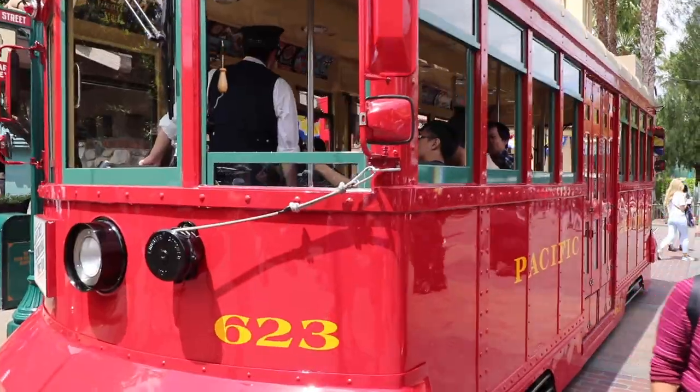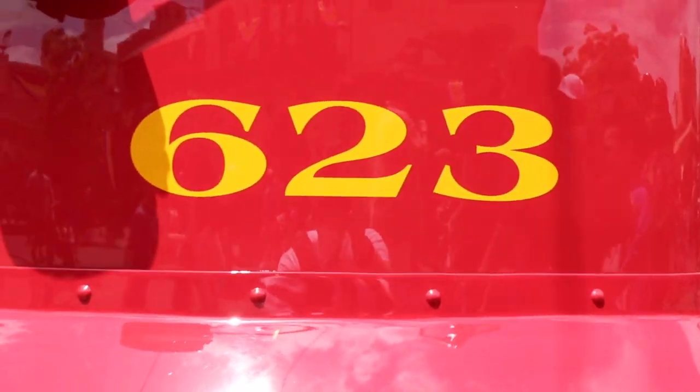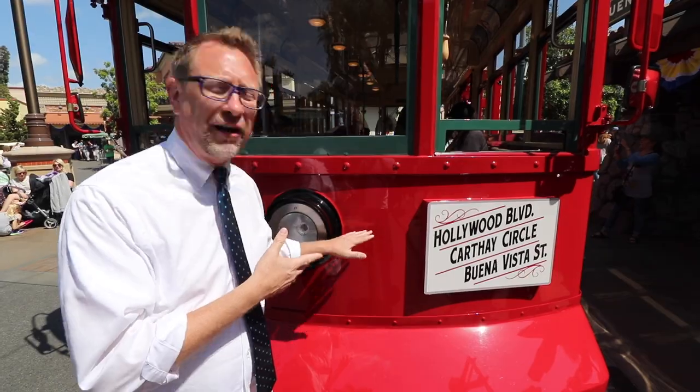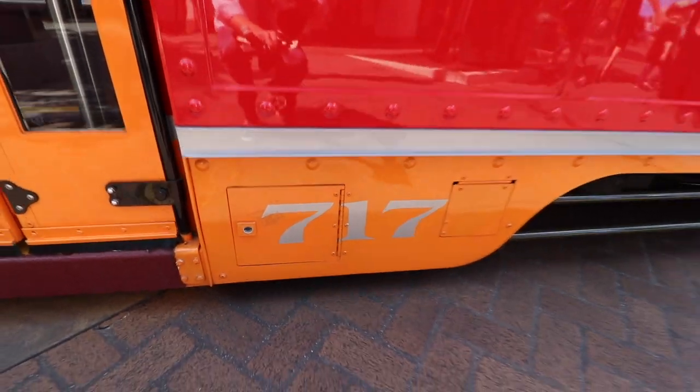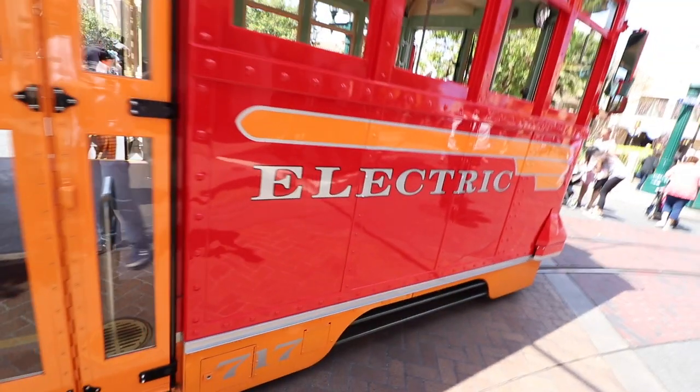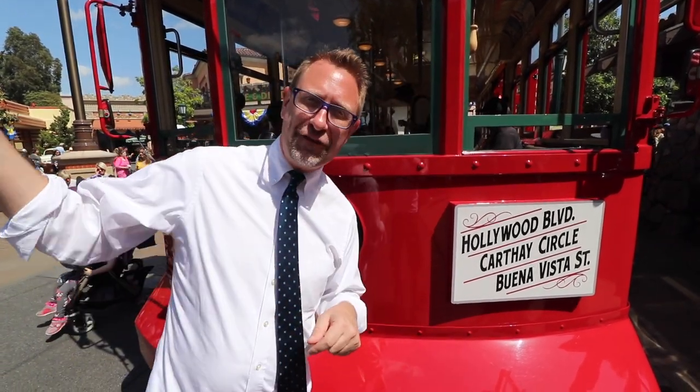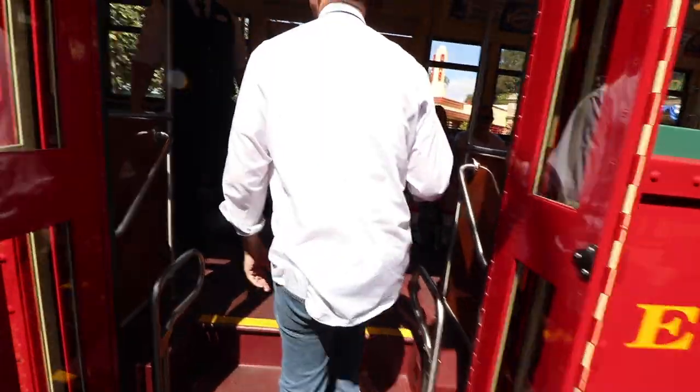The number is 623. That represents the year 1923. That's when Walt came to LA. The other trolley car is 717. That represents, for you Disney aficionados, July 17th. That's the day that Disneyland opened in 1955, right across the street there.